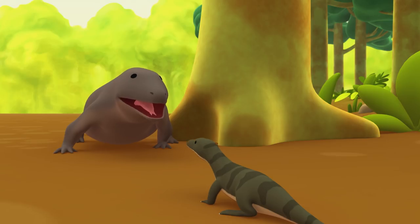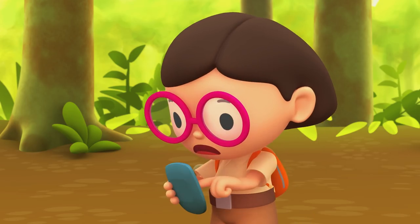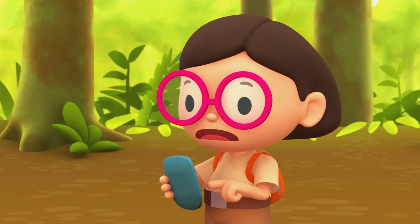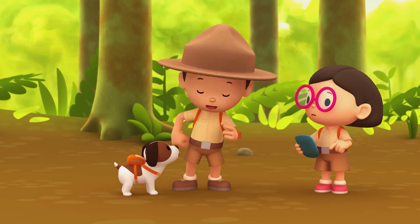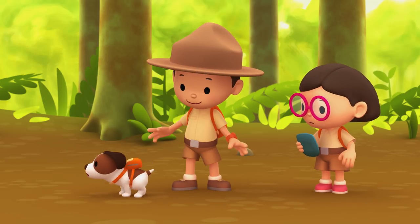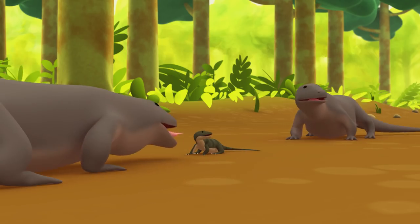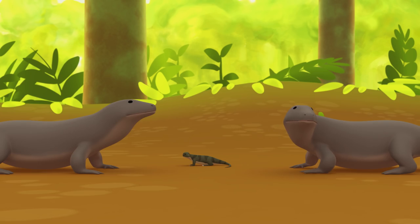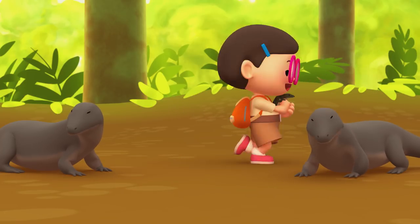Oh no! A second Komodo dragon appeared. To scare away a Komodo dragon, we need to make loud noises. Loud noises? Okay, Hero, you know what to do. Look, the Komodo dragons are confused because of the noise. I've got you, baby Komodo.